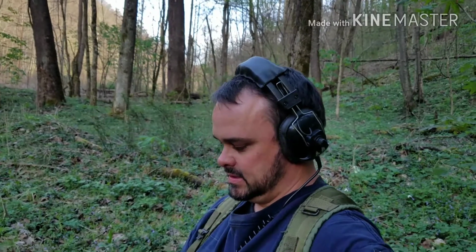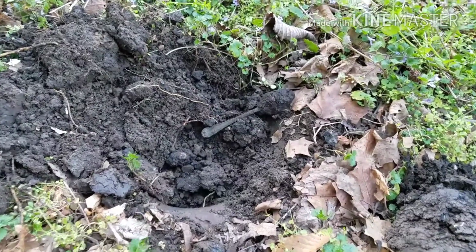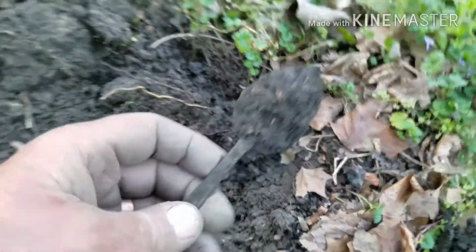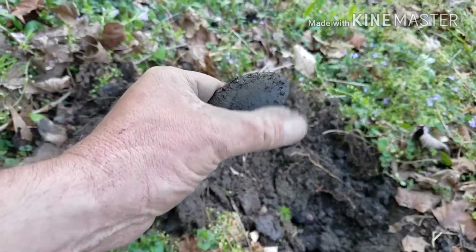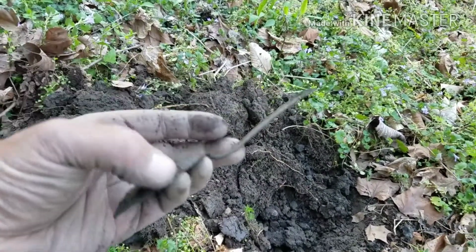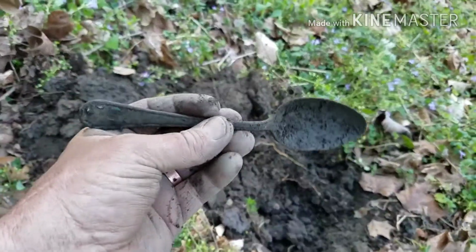Dug up something pretty cool, I think, anyway. I'm going to share it with you. Can you see it? Can you see what it is? Right there. It's a spoon. Appears to be brass. Nice color to it. It's a big one too. It's a tablespoon.